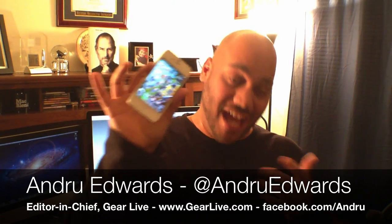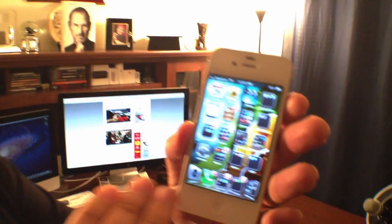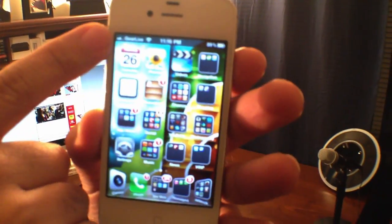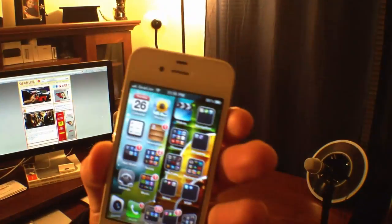This is an iPhone 4S. Jailbroken, as you can see on there. Take a look at the dock. You can see we got the five icons down there. It says Gear Live right at the top, so obviously that's not a stock iPhone. And Siri, our personal assistant, has some new tweaks. She can do more things now than she could just a few days ago before the jailbreak was released.